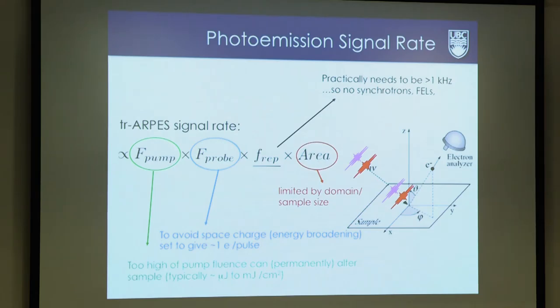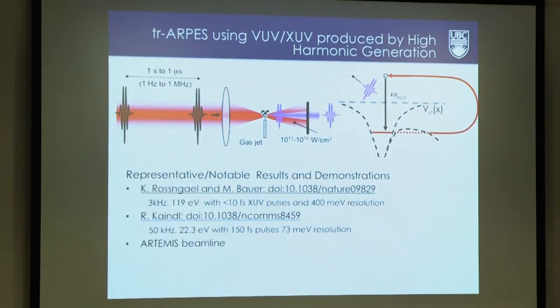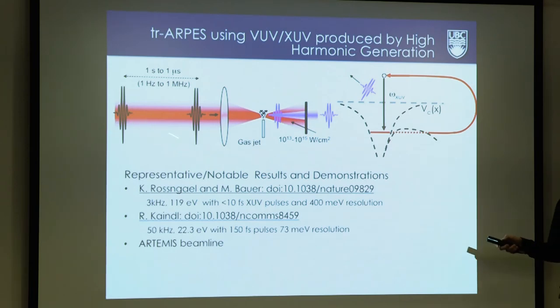You also have timing issues, slaving the pump laser to your pulses from your synchrotron or free electron laser, as well as some other issues. So this pushes you toward using high harmonic generation. And this has become such a common theme that I haven't labeled it, but of course it's due to Paul Corkum, this explanation of how high harmonic generation works back in the 80s, I believe. Using this technique, you focus a laser pulse into a gas jet and you generate XUV photons or VUV even, or XUV and even soft X-ray that we might hear about later today.